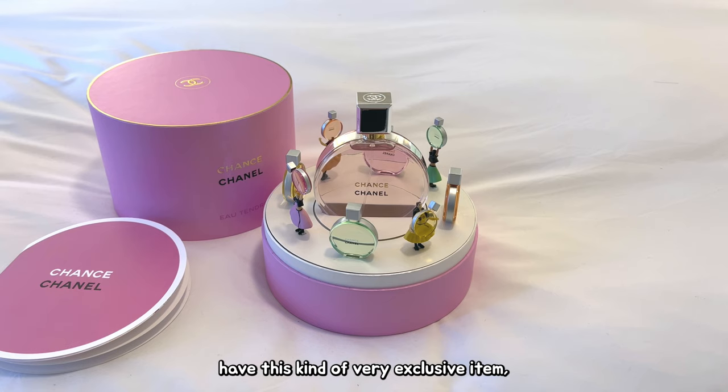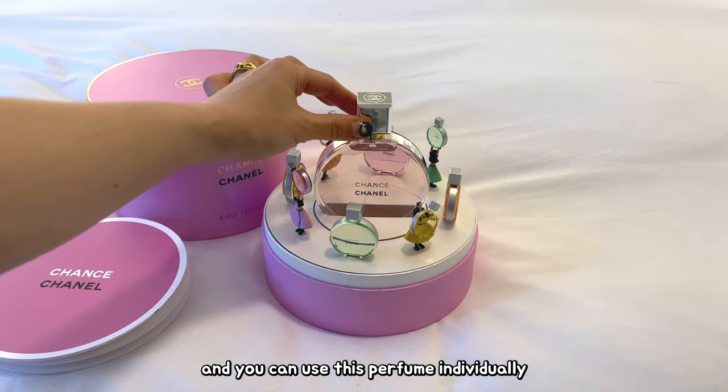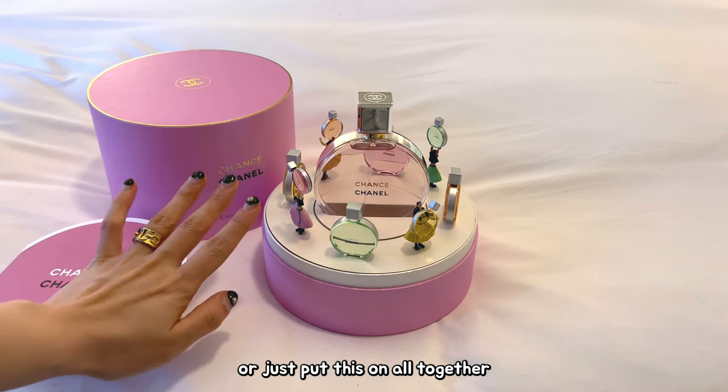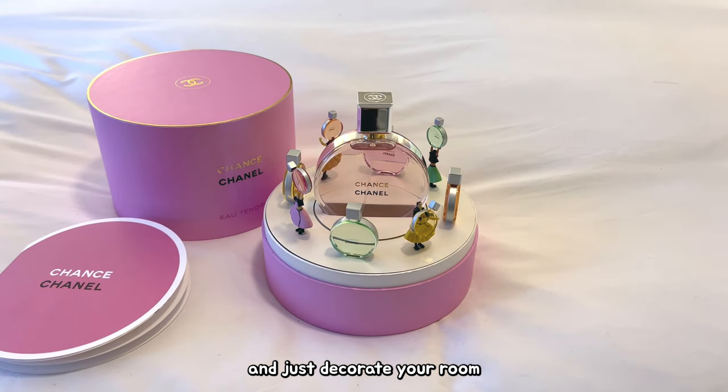I like to have this kind of very exclusive item. You can use this perfume individually, or put it all together and decorate your room or your closet. I love to have this one in my collection.